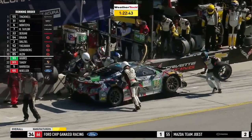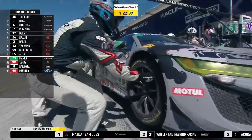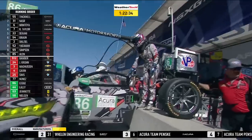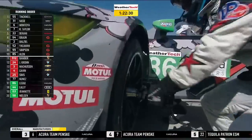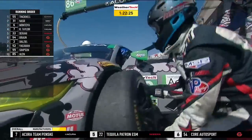And they just made that by the skin of their teeth. Also coming in, the number 24 BMW, Jesse Krohn jumping out of that car, and John Edwards, as well as one of the Corvettes. Which one is this as it rumbles past? It is the championship leader, the number 3. Jan Magnussen should be handing over to Antonio Garcia, and no, he's driving straight through.